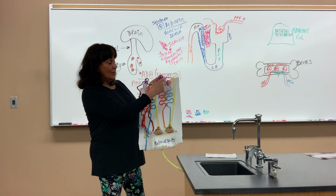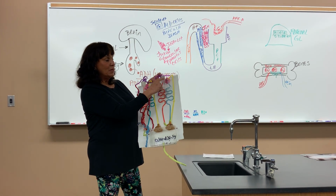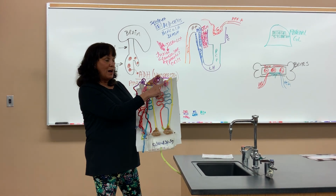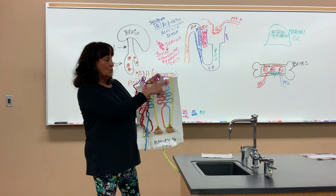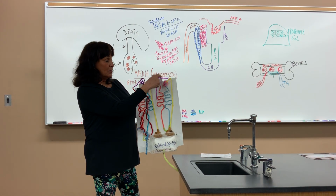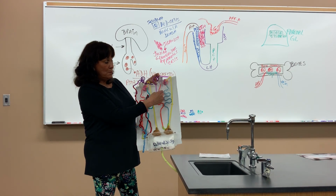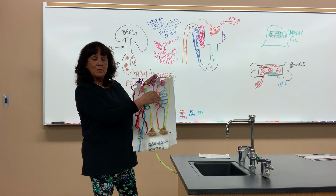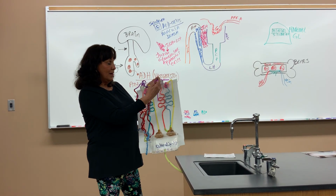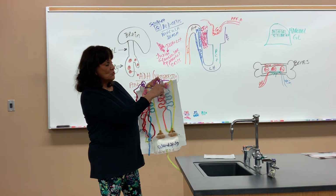And so it's pulling away, it's shrinking away, and so immediately the JGA cells are going to be the first ones to respond, to make some hormones to help hopefully increase the glomerular filtration rate, a faster drip rate, to fill this up so that you can reabsorb water back into your vasa recta and basically up your blood pressure to keep those lumens open. So these are the JGA cells.